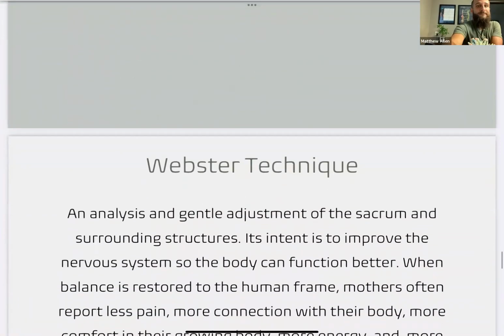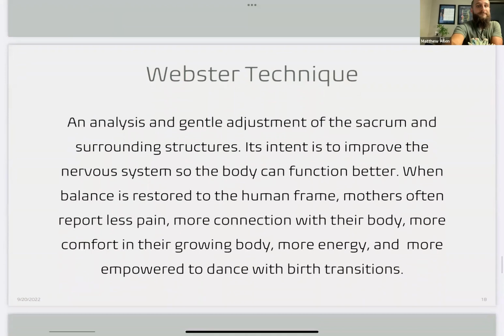Cool. All right, so we're going to talk Webster technique. The Webster technique, if you've never, a lot of people come to me because their baby is breech or because they've heard that Webster technique can be really powerful for pregnant moms or postpartum moms. Why is the Webster technique so important and why is it specific? So here's the deal. The Webster technique is an analysis. It's a gentle adjustment to the sacrum and surrounding structures. Its intent is to improve nervous system tone, right? So the body can function better.